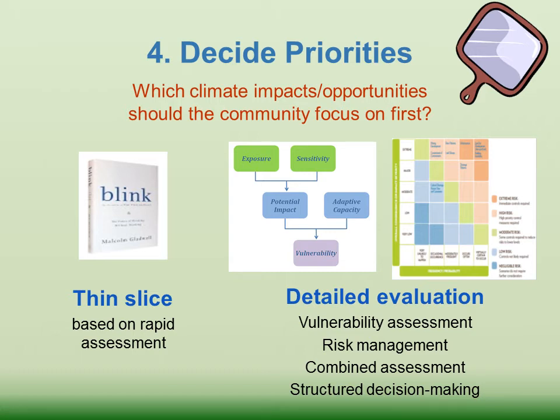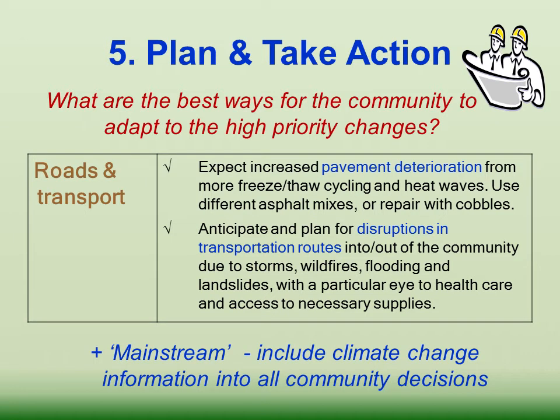There are many different ways to do this, from very simple thin slice approaches to very detailed evaluations. Each community will need to decide which approach will work best for them. The guidebook describes these approaches and provides case study examples of each. For most rural communities, the thin slice assessment has been most effective at this initial stage in the journey. At the end of this step, your community will have identified a handful of priority impacts and opportunities that you can focus on.